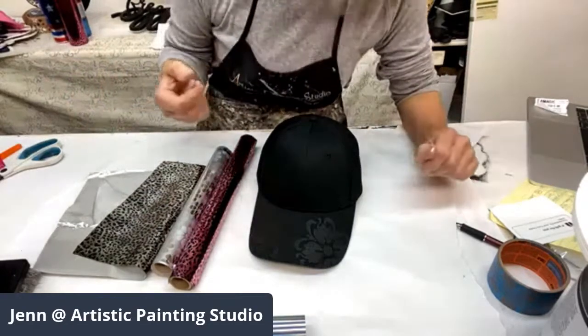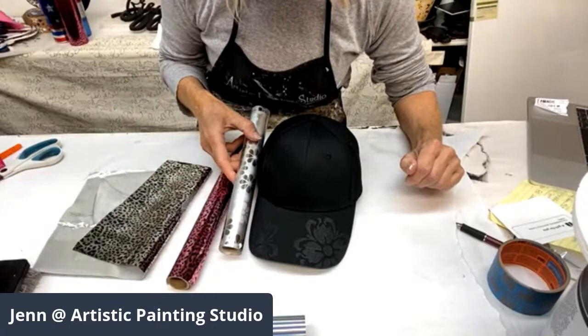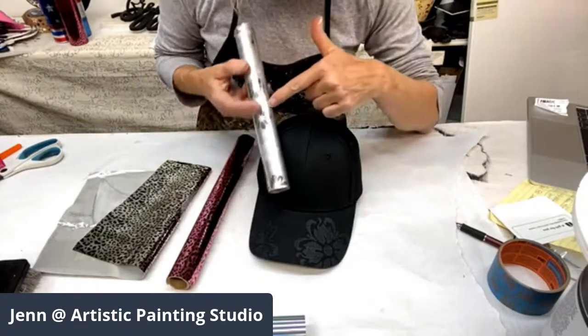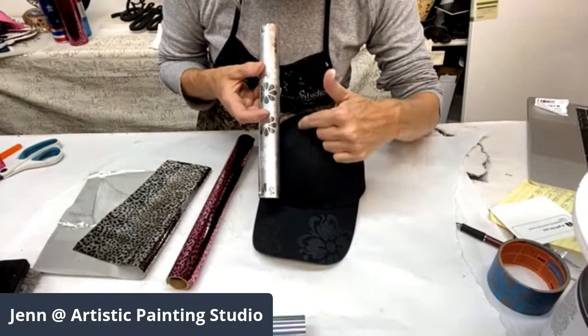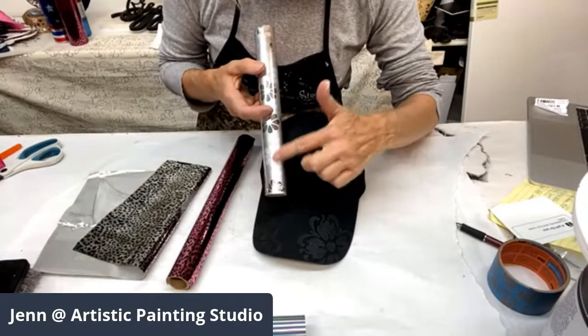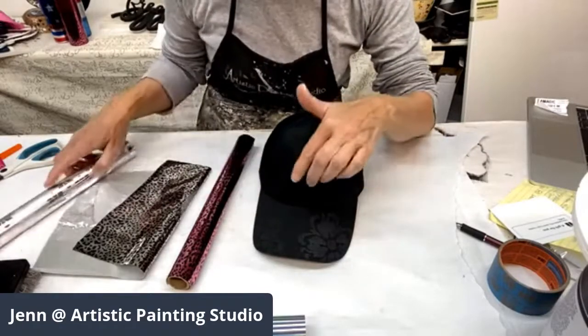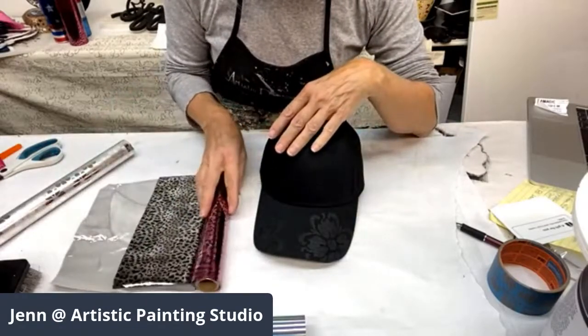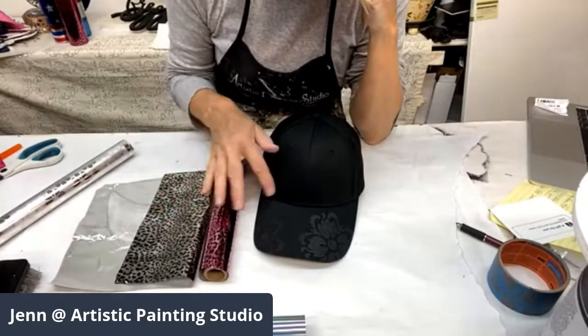Just put the new silver one on. Oh my gosh. I'm almost thinking I want to save this though for this part, because I know I'm going to lose so much of the pattern on just the flowers. So I'm thinking I might go either pink leopard or silver leopard.